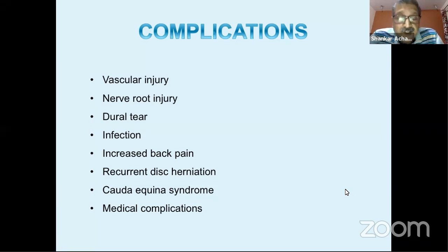You can have vascular injury, and there are reports where the surgeon has gone far anterior and nibbled onto the abdominal aorta and caused vascular injury. Nerve root injury is fairly common. Dural tear is also common. Infection, obviously you can have infective discitis, post-op discitis, and that's a nightmare. If you get infection in spine or joints, it's a big problem. So we are very, very careful.